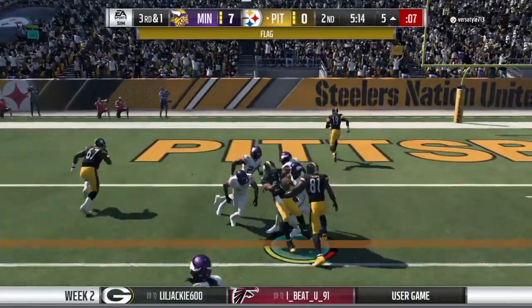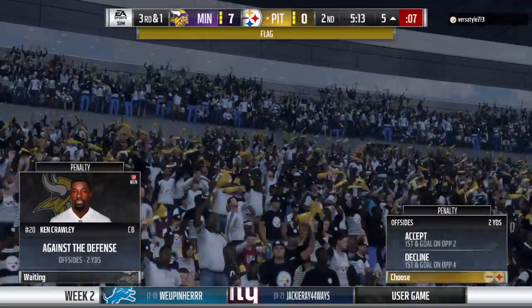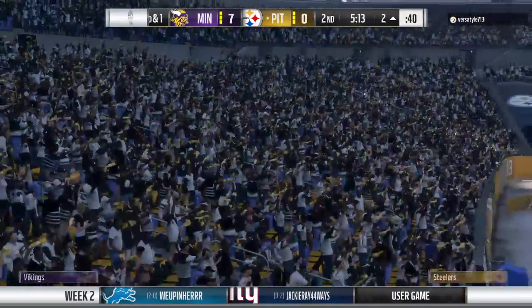On 3rd down, it's Coleman. And he's able to pick up the first before he's brought down inside the 5 at the 4.